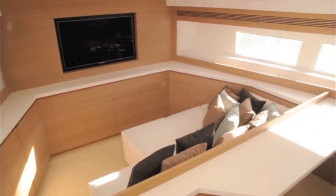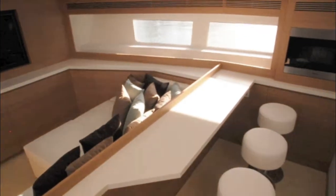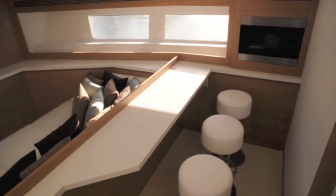The galley area is directly behind this, with a breakfast bar and a few stools so you can eat inside if you need to, and all the cooking facilities that you need to serve food up to the top deck. A short corridor leads from here into the main accommodation section of the boat.